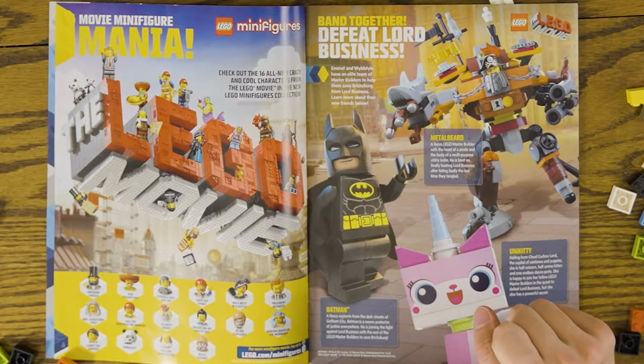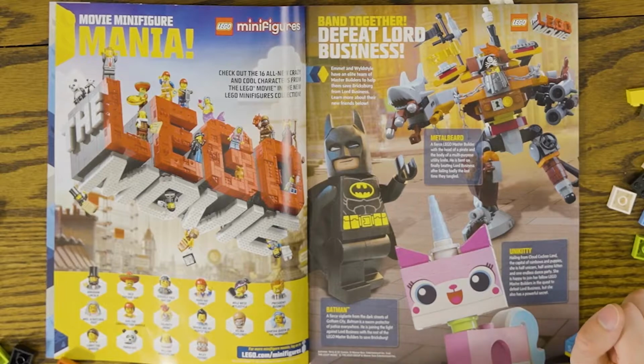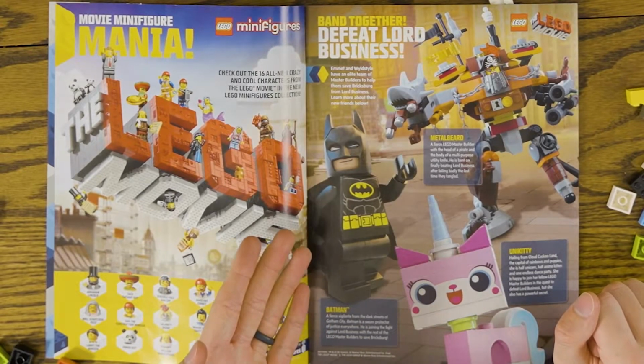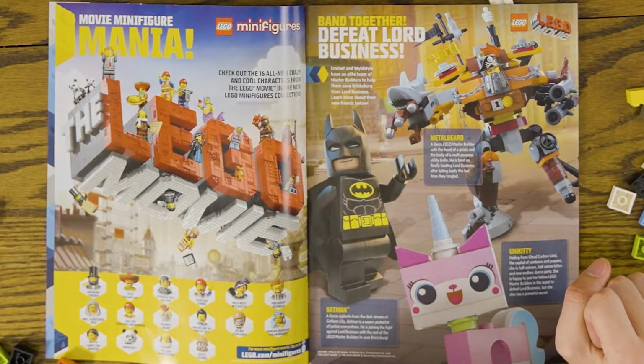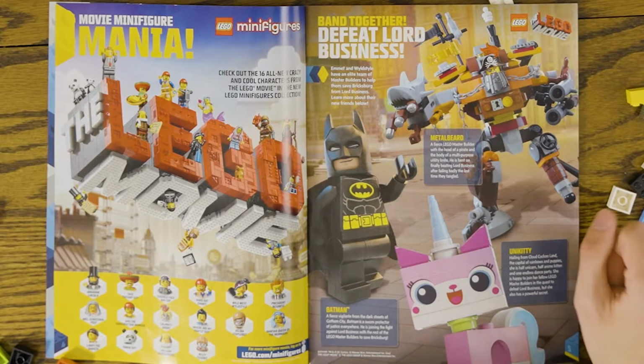Now looking at the other side, I do like the Metal Beard set. That's a cool, Metal Beard was just a cool character. And then, of course, Batman. It's awesome that they could get the rights to Batman in this movie. This is a good way to introduce all the characters of the movie and get you really hyped up for the movie. It was a great movie.